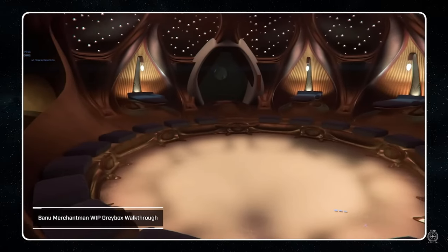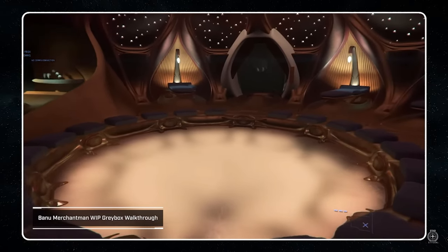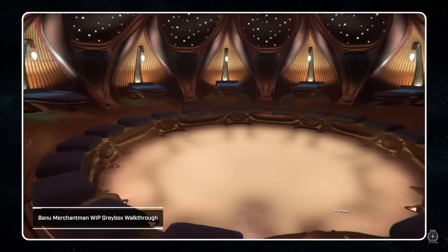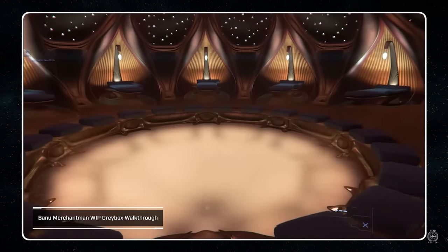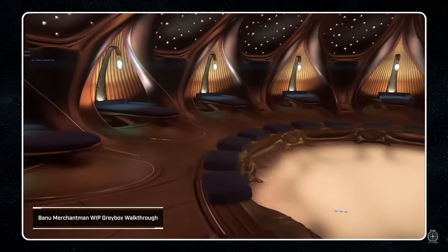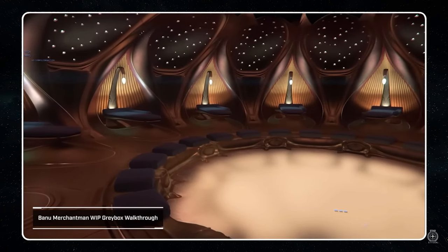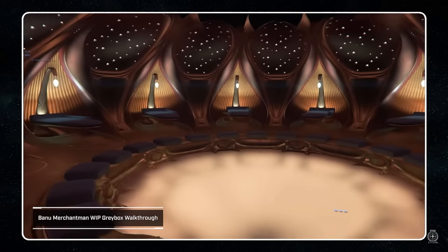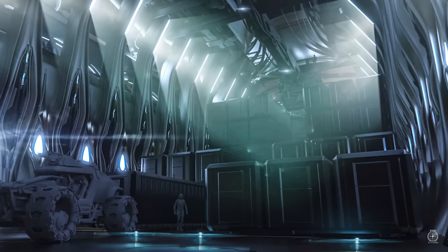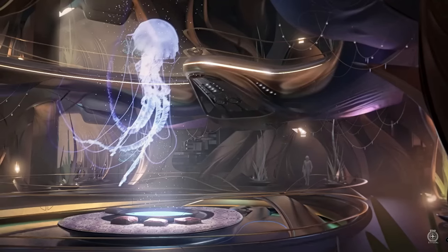The other thing is with the Banu, they're very communal in how they live their lives. So it didn't make sense to have separate quarters or separate captain's quarters, because that's just not how they live. And getting the social pit for them to be able to sit around and talk and relax and socialize was an important thing to make sure that we got in. The space needed to feel fine and elegant, but also homely. And that's pretty much where we're up to with the Banu Merchantman at the moment.